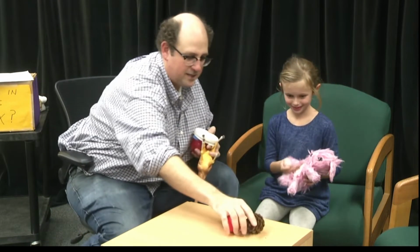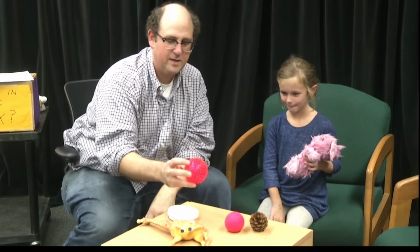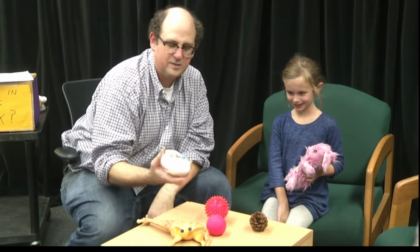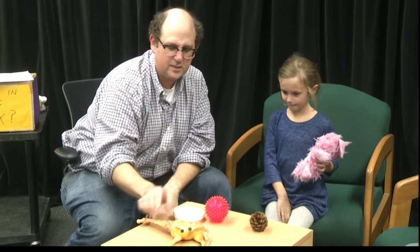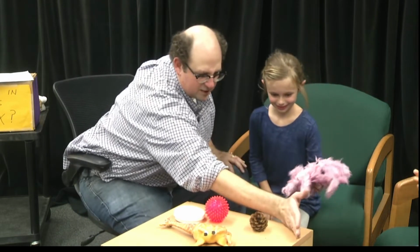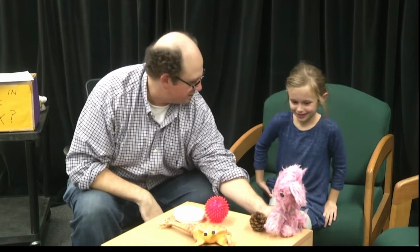Okay, so we have these items here. We have a pine cone, this spiky ball my dog likes to eat, this squeezy ball that everyone likes to steal, an old non-working smoke detector, a giraffe and a sparkly. This is going to be the most snuggly, the least snuggly. So we're putting Sparkles here. All right, where would you put the rest of them?